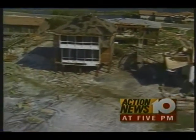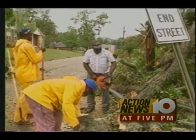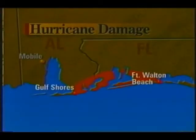The day after, folks along the Gulf Coast look in awe at the damage left behind by Hurricane Opal. Already crews are out trying to get things back to normal, but for many, things will never be the same. Hi, everyone. It was amazing to see the sunshine today after yesterday's storm. Although most folks in Alabama were lucky, Florida seemed to be a hurricane magnet, drawing another storm to its shore. Let's take a look from Gulf Shores all the way to Fort Walton Beach.